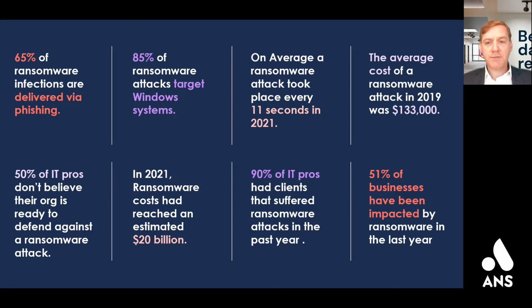On the cost of attacks, this varies across geographies, but it's not just the cost of paying a ransom if you choose to pay it. There's also the cost of actually recovering the data, because paying a ransom doesn't necessarily get the data back for you. You still have to pull that back from somewhere, and that takes time and money and effort. There was a case in the US that got hit with a ransomware demand for $300,000. They chose not to pay it, I think rightly so, but ended up paying over $1 million in the recovery process. At the same time, half of IT professionals don't think they're in a place to defend against ransomware attacks.